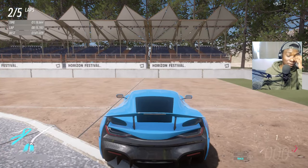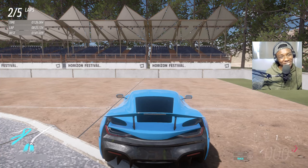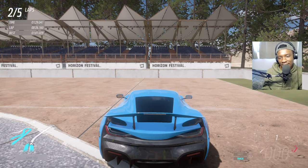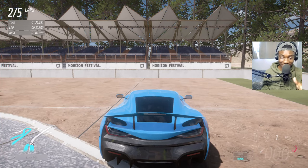Okay, one because the Evija got 2.296, so it is slower around the track by a smidgen of milliseconds. Okay, I said the loser will get an engine swap, so this car is the loser.